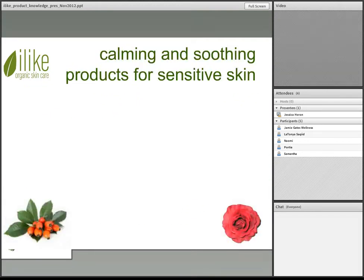Calming and soothing products for our sensitive skin types. This is the line we're going to address more sensitive skin types, rosacea skin types. The herbs in this category are rose hips, which help to constrict the capillaries and tighten the blood vessels. And so rose hips are also very high in vitamin C.